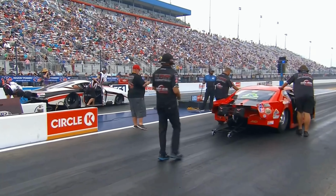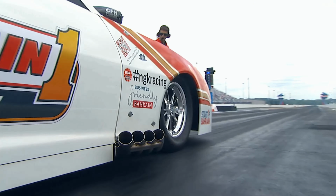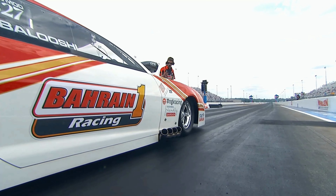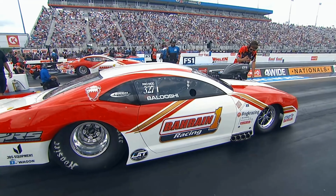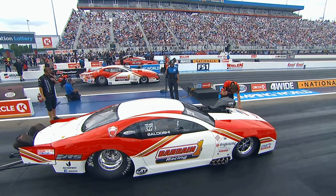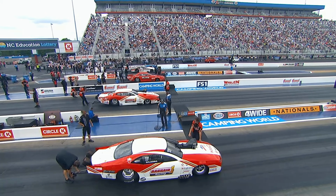Steve Jackson in lane number three. Khalid AlBalooshi in lane number four. That is the Bahrain 1 side of the racetrack for Sheikh Abdullah. And everybody over there in the Kingdom of Bahrain, they love their Pro Mods. By the way, if you have not seen the racetrack that they have built over in Bahrain, go online and check it out. Holy smokes, is it nice.